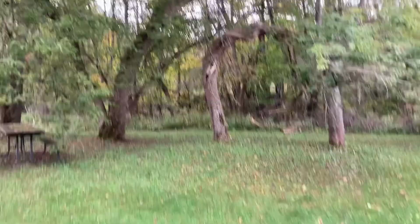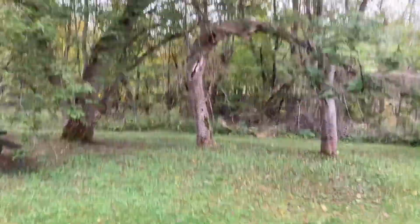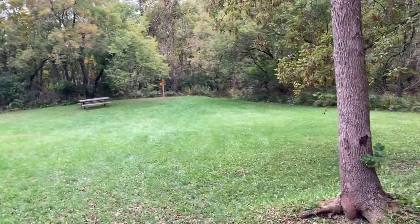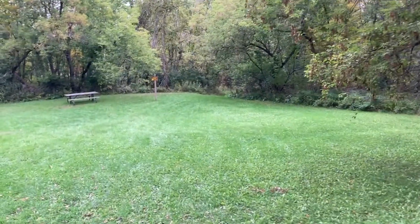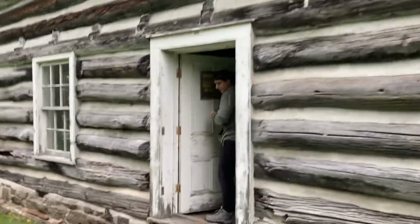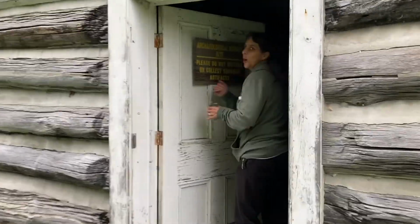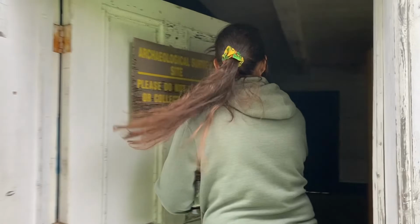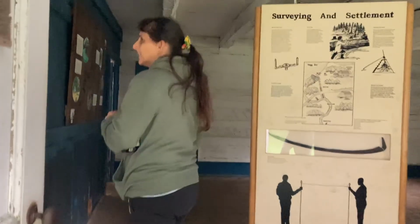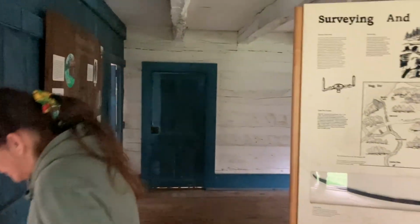Over here they used to have, what was that, a blacksmith shop? Blacksmith shop was in there. And just over here, where the Rideau Trail continues on, there was like a barn or something. And there goes Tam, breaking in. It's open. Come on into our home. Welcome home. Smell the old.